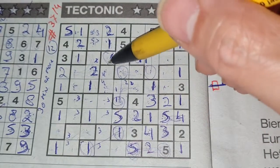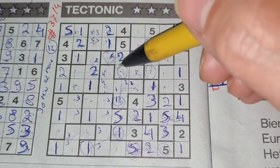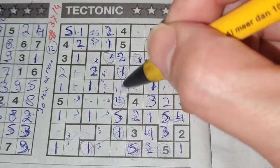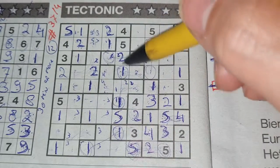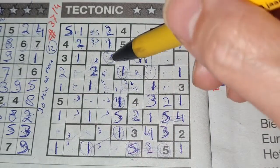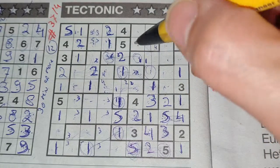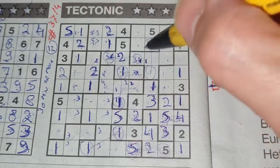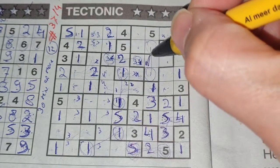This box can be a 1. That box can be a 1. We have a 1 here. So 1 box left for the 1 should be here. And this box is connected with that box. Should be also a 1. 2 boxes left in this area for numbers 3 and 4. Let me mark those. 3 and 4. This box is connected with that box. Should be also 3 and a 4. And not the 1. So I've eliminated the 1 here. So the 1 should be there.